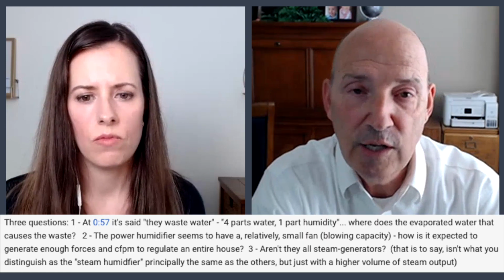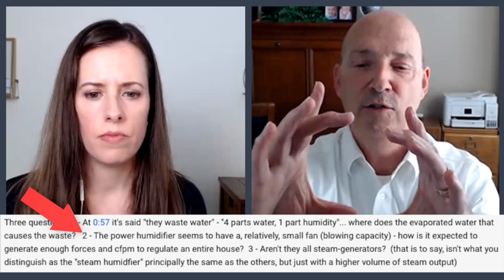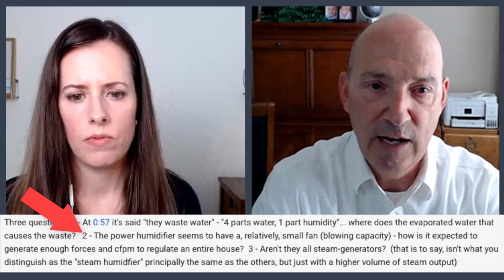The fan on the power humidifier, you are correct. The fan on the power humidifier is no bigger than this right here. It's just a little propeller fan. And what it's made for is the humidifier typically is installed on the supply duct, which has a positive pressure.